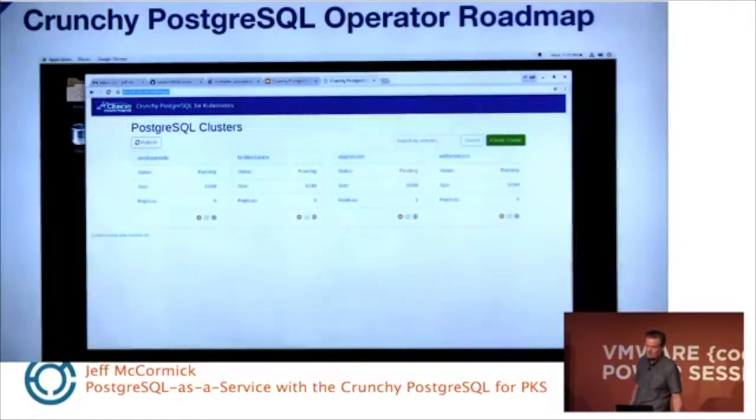This is the web user interface I was talking about. There's not a lot to see yet, but the idea here is everything I'm going to show you on a command line you'll be able to do through the web interface. And it's going to work with very much a search engine kind of capability so that you can give it metadata tags and do filtering based on the metadata that you apply.